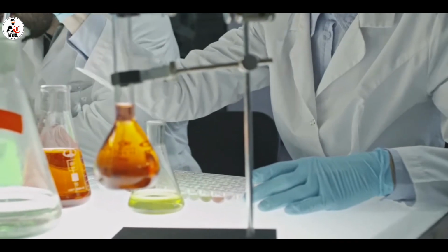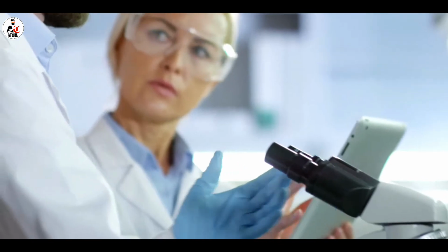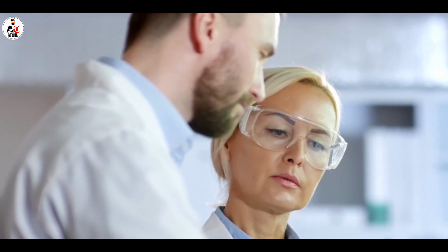Tip 8. Practice as much as you can. The more you practice, the more sure you get. By taking practice tests, you can know how much more effort you still need to put in, so just practice well. Do you really need scientific proof for this?